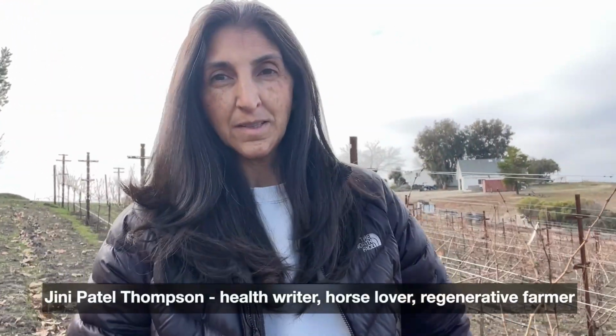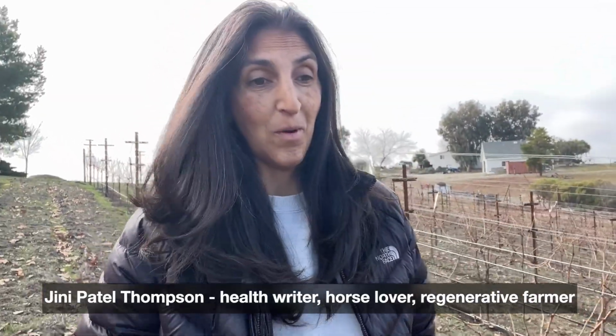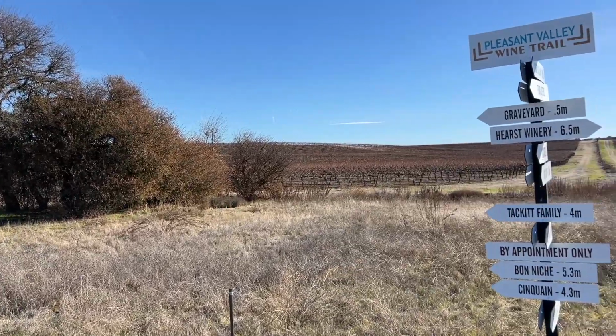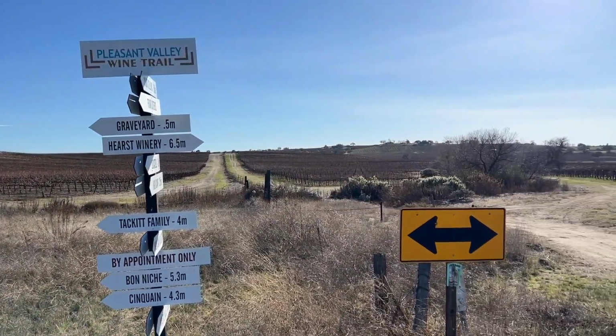So I've been here in California for a month, and yes, I'm wearing my North Face jacket because it is not warm or hot in California in January, February. And as you can see, where am I? Vineyard. I've been noticing a lot of vineyards. I am not in Napa Valley. I'm in the San Luis Obispo area.